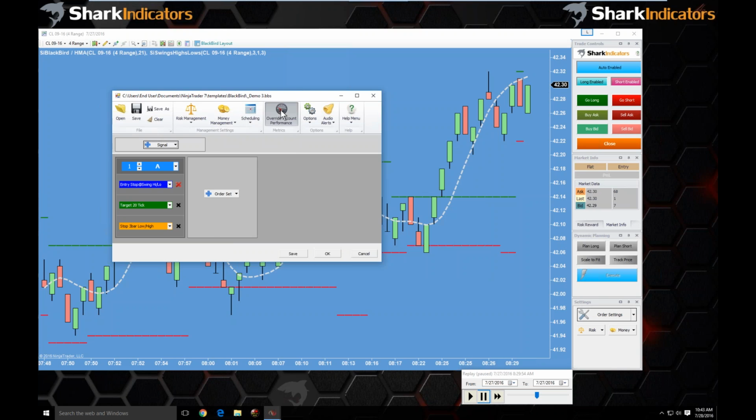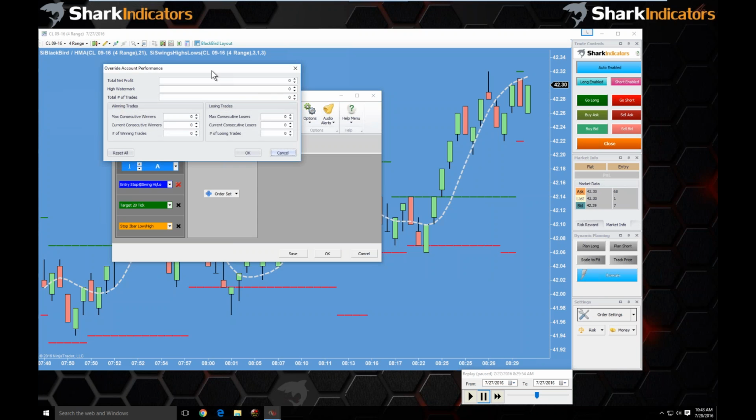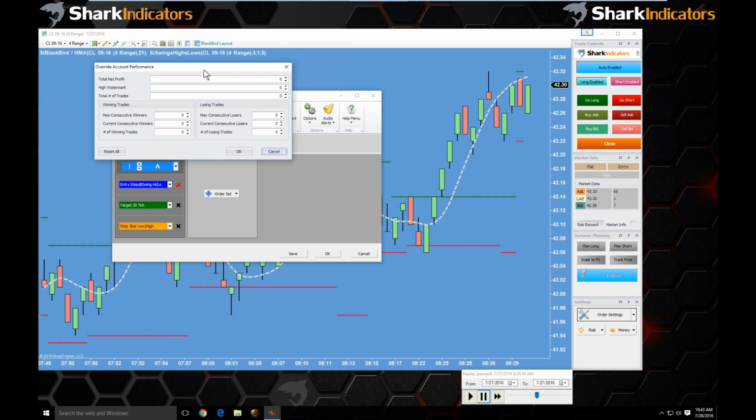And then, of course, you need to keep an eye on your trade statistics, on your profits for the day, and various metrics like that, right? So we have the total net profit for the day. You can take a look at where your high watermark is at if you have that feature turned on. You can take a look at how many trades are taking place.